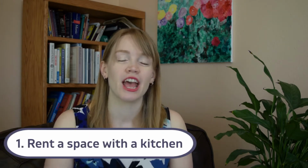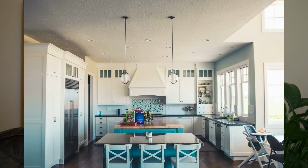So my first hack is to rent a place that has a kitchen so that you can prepare all of your meals at your rental while you are on vacation. For me, this is an absolute necessity because I have some very serious food allergies and sensitivities. So we have to do this anyway, but when you think about it, if you have to eat out during every meal, it can really add up, especially if you have a family. So this can really save you a ton of money.